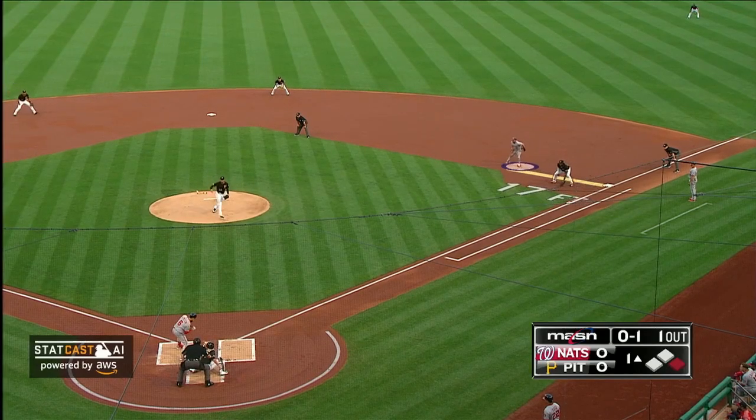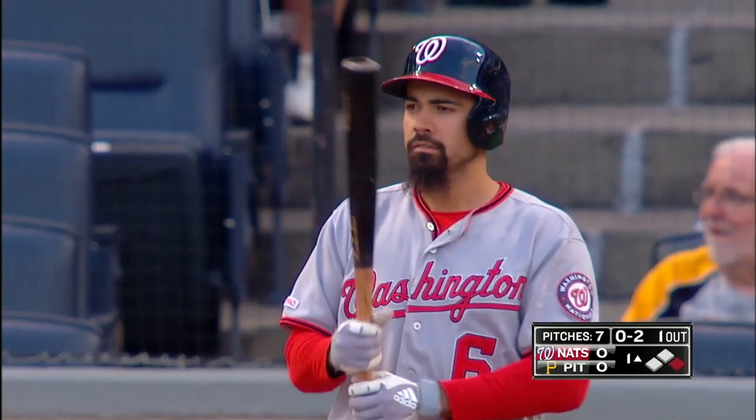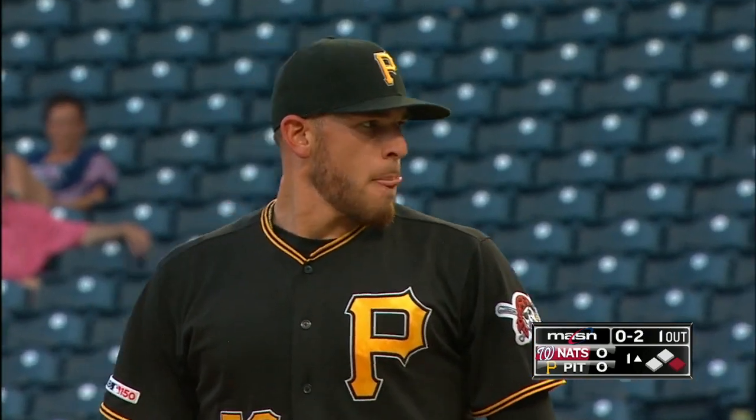Another 2-strike count. Yeah, quick pitch there to get strike 2.